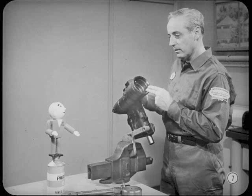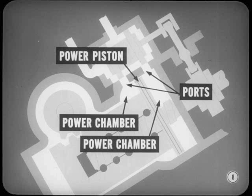All right, Fred. That takes care of mechanical action. Now, can you explain how the power assist ties in? Sure thing, Tech. In a power steering gear, the steering gear housing is also the cylinder for the power piston. With this arrangement, the power piston divides the cylinder into two separate power or pressure chambers, which are connected to hydraulic pressure by individual ports. Now, let's see how hydraulic pressure to these chambers is supplied and controlled.